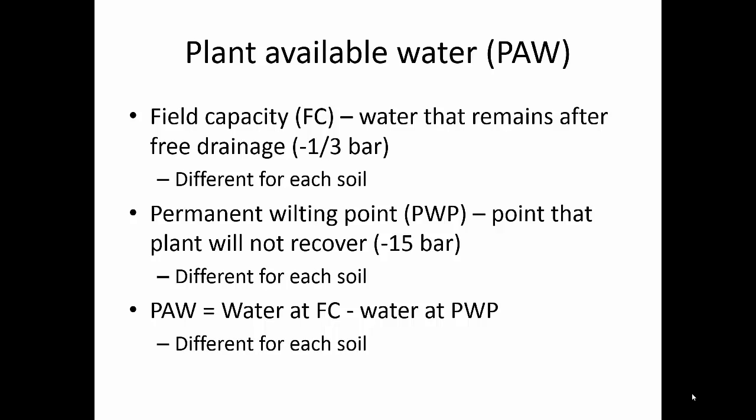So plant available water, we go back to that sponge analogy, we're holding it there, free water quits draining. That is field capacity. That's a good thing. Then you go to the other end, after you wring all the water you can out of that sponge or dish rag, and you can't get any more water out. That's permanent wilting. Plant will not survive after that. So the water between field capacity and permanent wilting point is what is available to the plant.